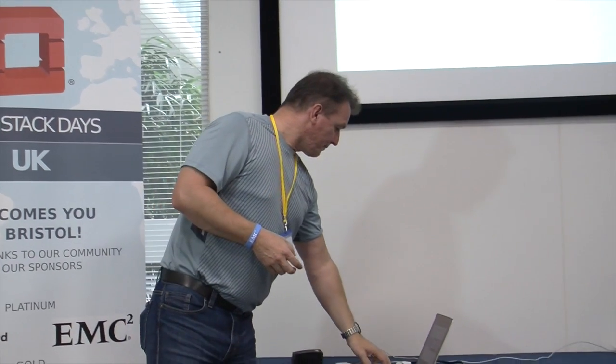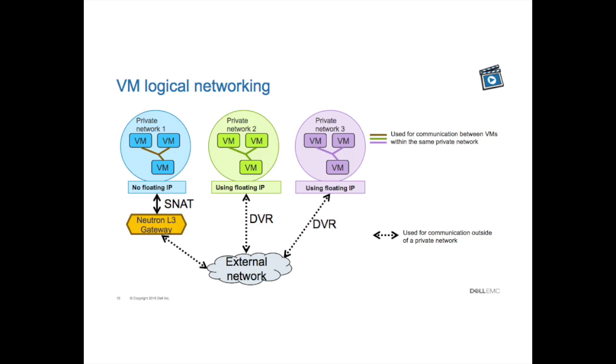And then reconfiguring everything from a single node Neutron implementation to a DVR implementation. Until we got this running in our system, it was about 2 weeks of work. This was all, with all of the testing, and with applying new security protocols. It was 2 weeks of work.